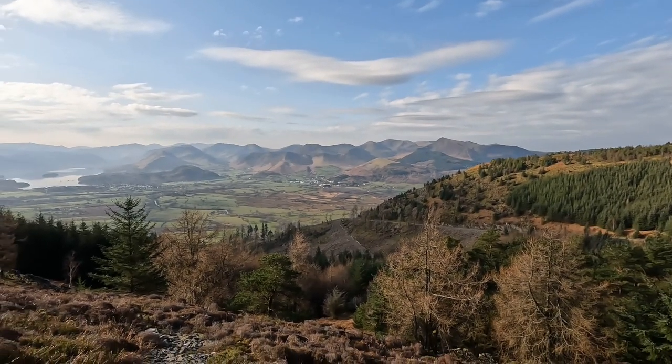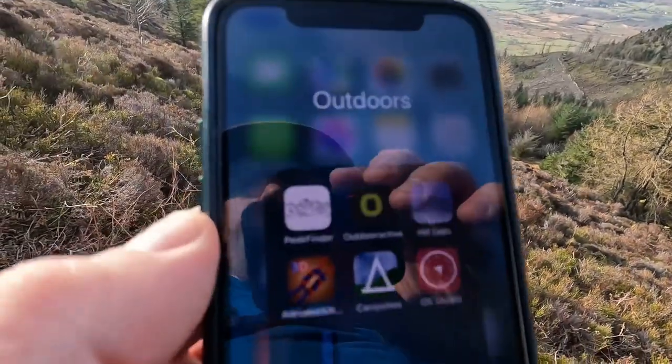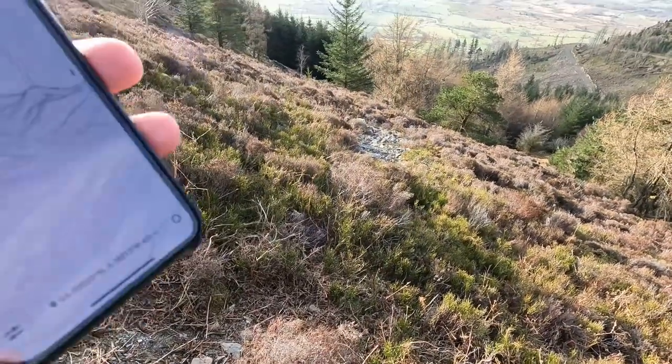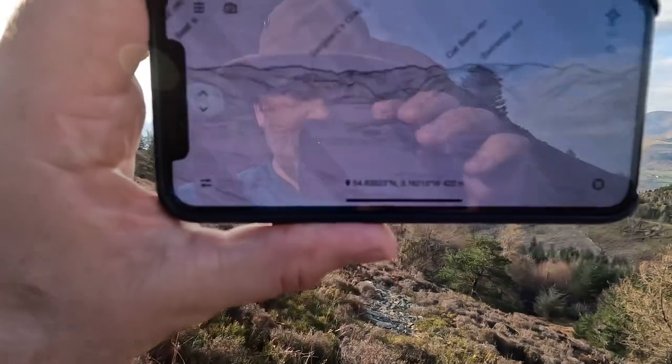Well, there's a fantastic app called Peak Finder. It's about a fiver on the App Store, which is a bargain in my book, but it finds exactly where you are by GPS, and I hope you can see that, but basically projects and labels all the fells that you're looking at, which I think is absolutely superb.